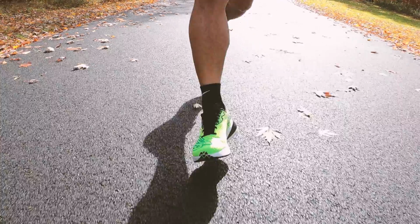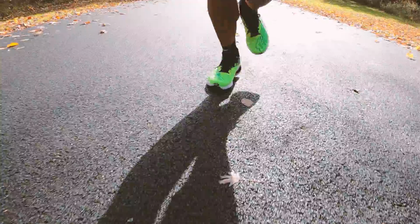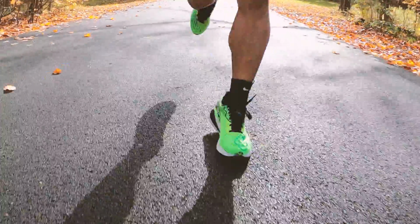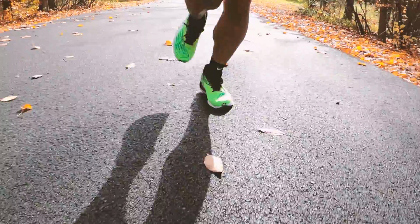The RC Elite is just a joy to run in. It just feels like you're running on a trampoline with all of that cushion. And I can't believe how New Balance was able to shave all of this weight off of the shoe compared to the TC version earlier.